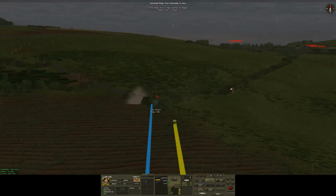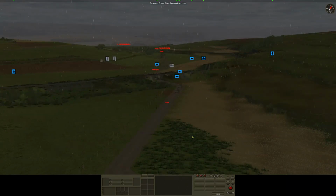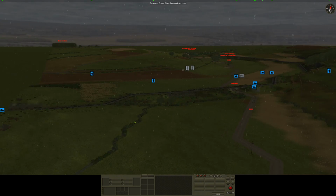You can actually shoot the hedgerow. That would be appreciated. Good. Okay, I'm going to go to that. If we get any other bits of info, I'll let you guys know.